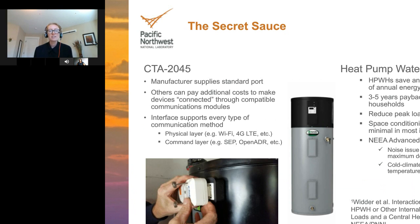So in this particular project, we used heat pump water heaters to shift that load. Heat pump water heaters have value in that they not only provide that sort of shifting capability, but they also save energy when they're not shifting load compared to an electric resistance water heater.